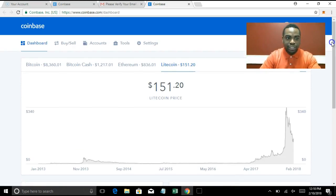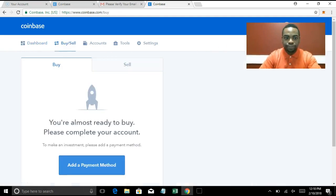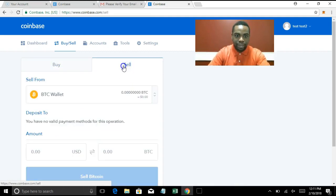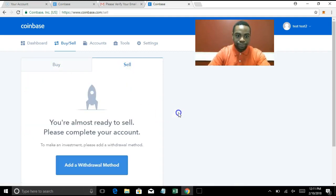So that's what it looks like on the dashboard. We're going to go to Buy and Sell right here, so you guys can see that as well. This is where you buy your cryptocurrency, and this is where you sell, by clicking on this little tab right here that says Sell. I have to add a payment method, so you can't really see too much of it. So now let's go to accounts.